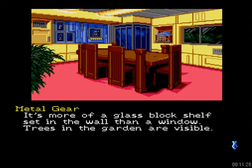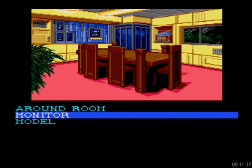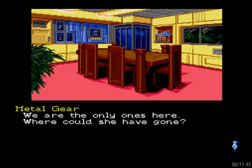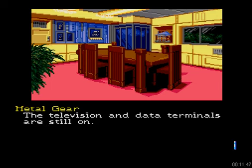It's more of a glass block shelf set in the wall than a window. Trees in the gardens are visible. We're the only ones here. Where could she have gone? The television and data terminals are still on.